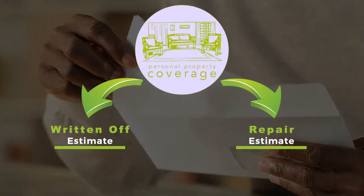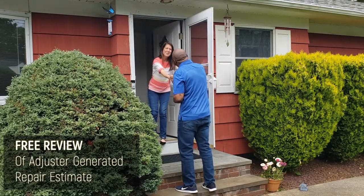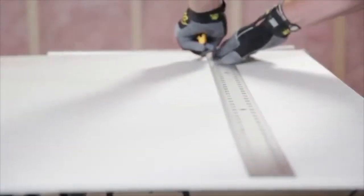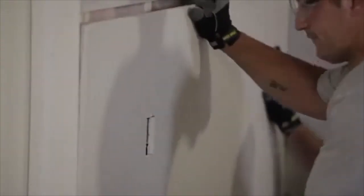As stated previously, your carrier will provide you with a repair estimate, which means you do not have to provide your own estimate. True Restorations offers a free review of the adjuster-generated repair estimate, and if the adjuster's estimate is complete or brought to a complete and fair payout based on our review, we will perform the repairs for the final approved payout values, and you will only be responsible for the deductible.